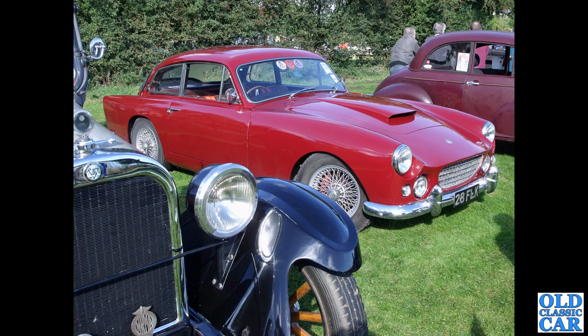And here we have, well, that's our old Dodge on the left there, the old Tourer that we ran for over 10 years. But the maroon car, 28 FLK, is an AC Greyhound with a Morris Minor 1000 alongside it.